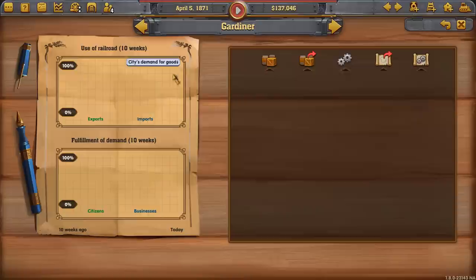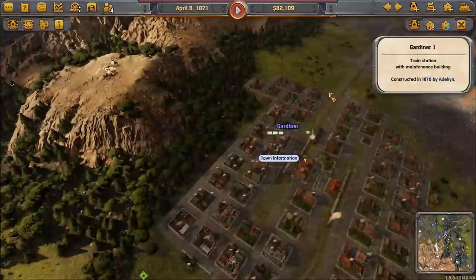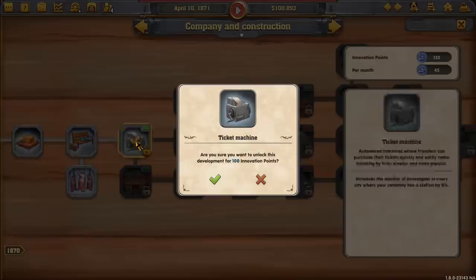I wanted to put an industry in Gardner to help make sure it grows, but there just isn't anything available yet that is worth building, so I held off on that. And so we're just going to look for more places to do more and more of these city-to-city pass-through deals, but this time coming through a warehouse that's picking up some freight automatically for us.